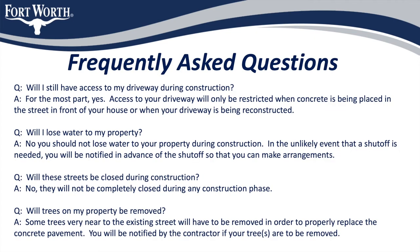I would like to finish this presentation by presenting some frequently asked questions regarding this construction project and providing answers. Will I still have access to my driveway during construction? For the most part, yes. Access to your driveway will only be restricted when the driveway is being reconstructed and when new pavement is being placed directly in front of your property. You will be given notice by the contractor and the city when these construction activities can be expected.